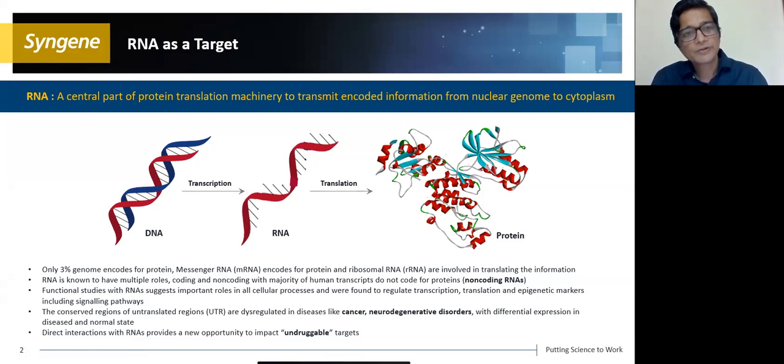Anyone who is entering new into RNA-based drug discovery has to understand what RNA is. This slide probably shows you the basics of biochemistry, but as we all know, RNA is a central part of the protein translation machinery, which transmits the encoded information from the nuclear genome to the cytoplasm. As you can see here, the DNA encodes the information, which is then transcribed to get the RNA, which then translates to produce the proteins. And we all know this is the central dogma in molecular biology.